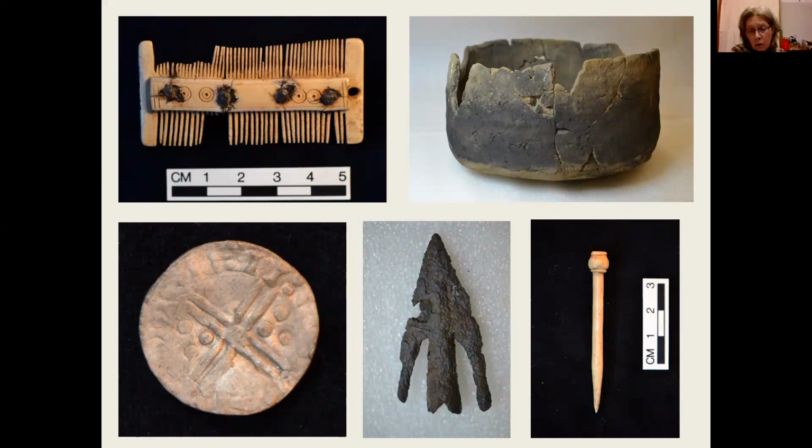There's a huge number of artifacts from this site. Most of them are bone, most of them are pottery, small sherds of pottery followed by bone. So they form the vast bulk of the assemblage from this site. There's a small amount of metalwork and stone, and I think that's about it. And the pottery and the bone have already been studied by other researchers.